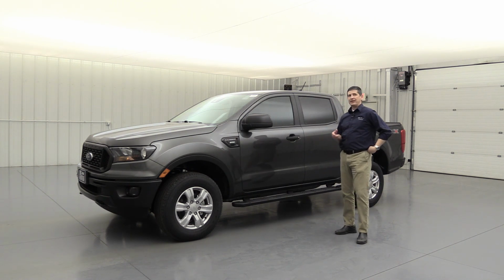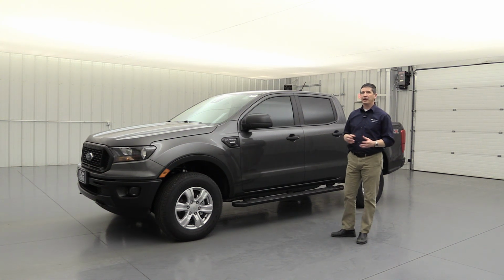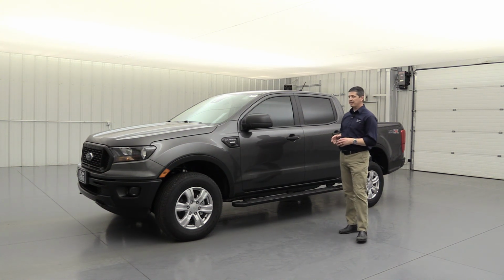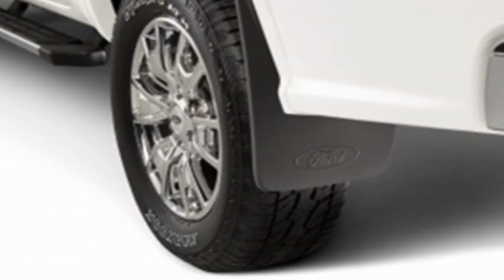So keep that in mind. In fact, sometimes if you order these from the factory, they'll be shipped to the dealership ahead of time anyway, and the dealer would install them. First one to talk about is the splash guards, mud flaps some people call them. So they can go on there. That really protects it from rocks getting kicked up on the side of the vehicle and such.